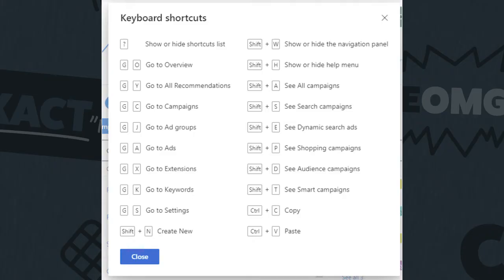So first of all, if you don't know what they are, the first keyboard shortcut is question mark. And if you type that, it pulls up the list of all the other keyboard shortcuts, which I love. But you can switch easily once you have these memorized between the different tabs with keyboard shortcuts. So for people that need to get things done quickly, that's really awesome.